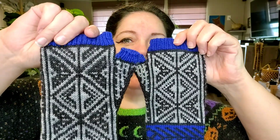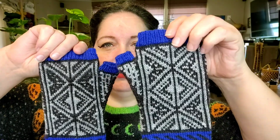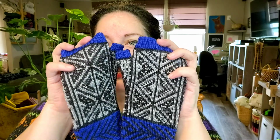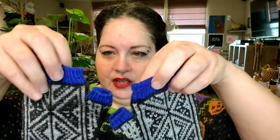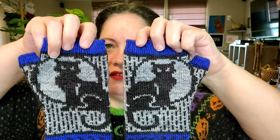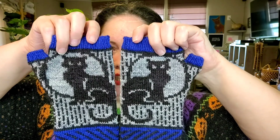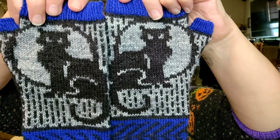So there is a difference. I used to think there wasn't much of a difference between holding a dominant yarn, but in a pattern like this, you can definitely see the black stands out a lot more than the gray. And then on the cat side, one cat looks a little fluffier than that cat. So it's like an optical illusion. He's got a fluffier tail, but they're still really, really cute.